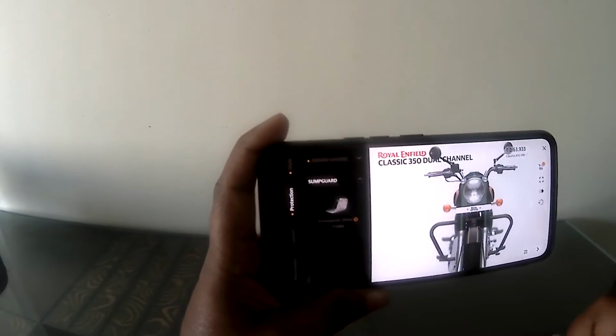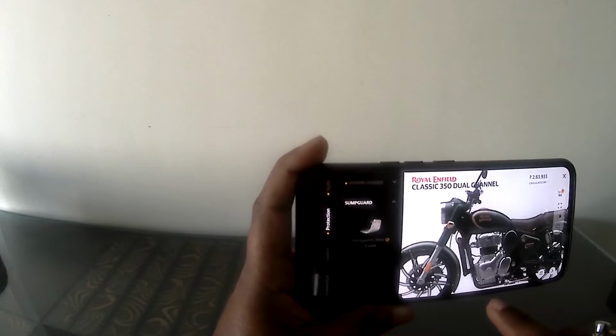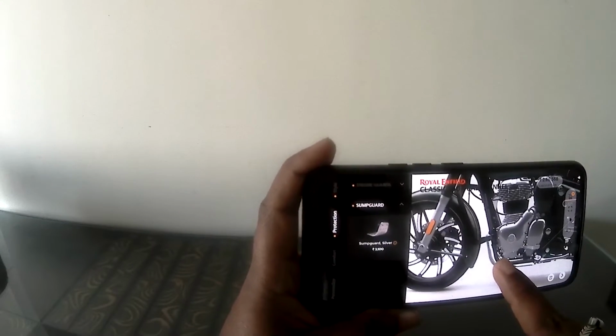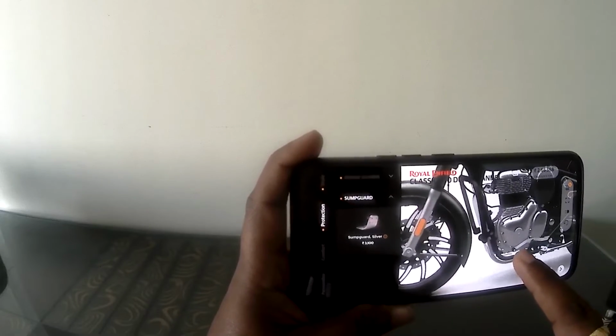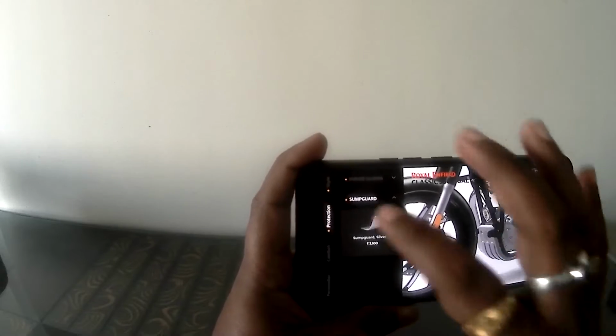Next, you have only one sump guard. Sump guard is nothing but what comes under the engine, something like this. See, once I applied it, it is showing me where the sump guard will actually come. This was first introduced in the Interceptor, so they are giving it for other bikes as well now. So I have selected this.